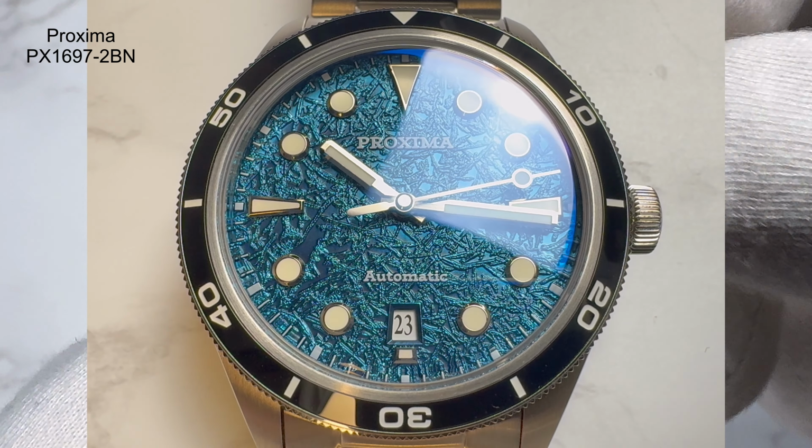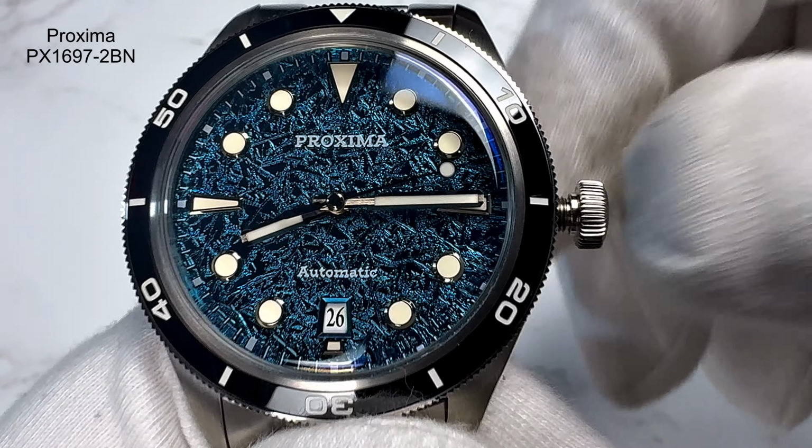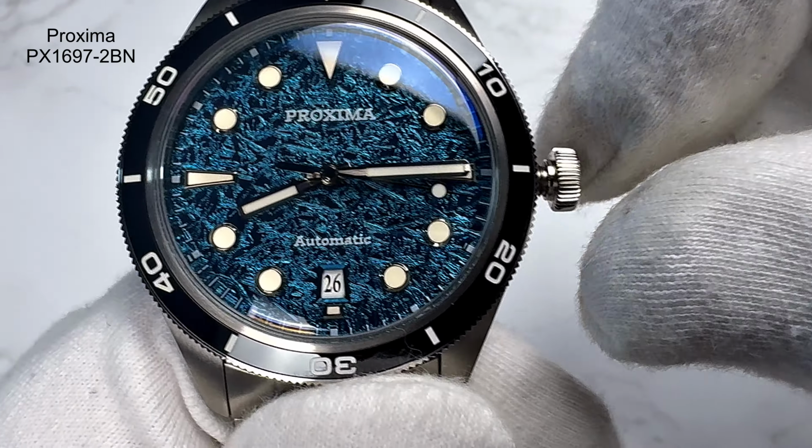Like I said, we've got a PT 5000 movement inside. If I take the crown out, it will hack, as you can see. When it's at the position where it's unscrewed from the case, you can charge it by turning it away from you.